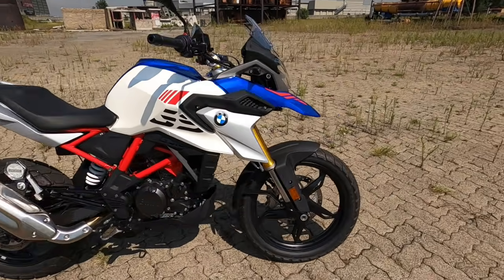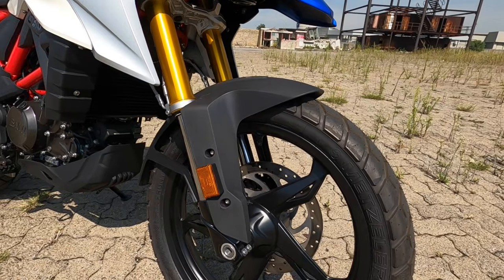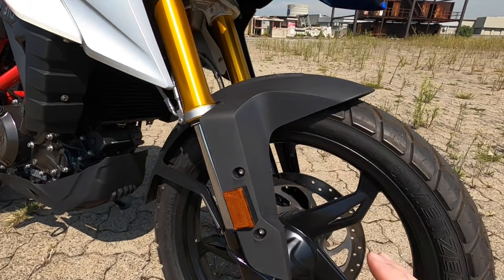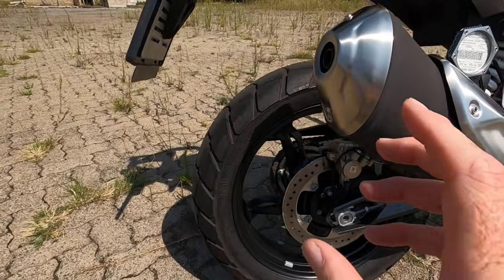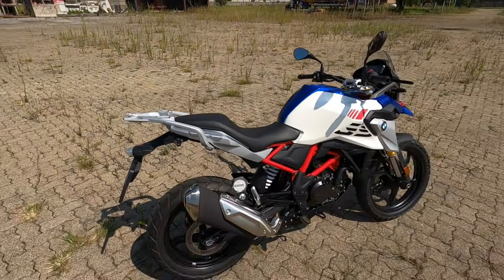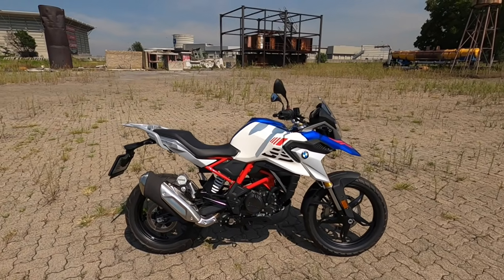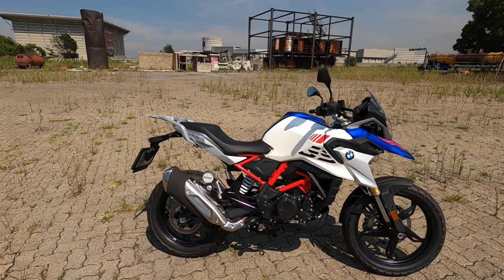Brakes, if you have a look, the front has a single disc up front, which I think is pretty practical here, 300mm in diameter, and a 4-piston fixed caliper, with ABS up front, and at the back also a single disc, much smaller, a 240mm single piston floating caliper with ABS as well. Weight on this bike, and I think that is the beauty of this bike, you're talking 175 kilograms dry weight, seat height 833.